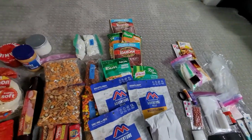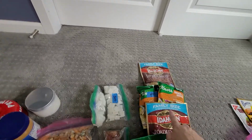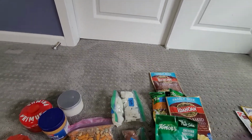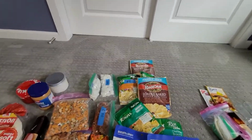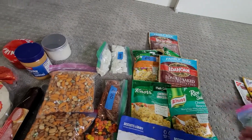I have mini dinners here. These Idaho and Knorr. This counts as 2. Each of these is about 440 calories each. It's pretty consistent. On their own, these aren't that great. They're cheap and easy to find, and they have lots of flavors.